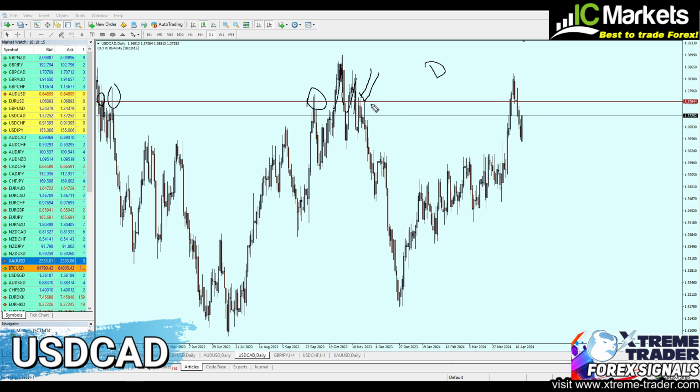So therefore, we had right here 2 attempts of the resistance and then a fake breakout happened. Now the USD is actually rising. And that tells us that the USDCAD will most likely continue the rise till it reaches the exact same level of that resistance. And based on the daily chart, it's going to make at least a pullback.